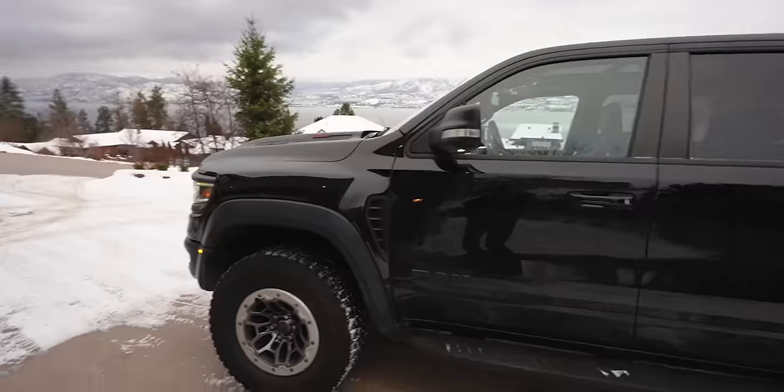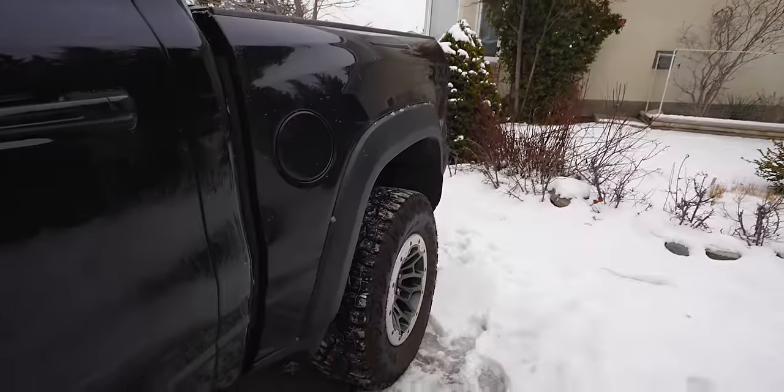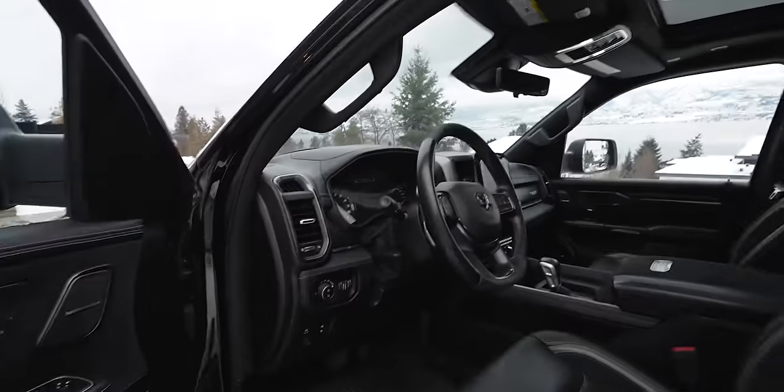It looks mean, even as just a stock truck. I don't know if I'm gonna do anything to this. Maybe some wheels and tires in the spring. Maybe I do the upgrade and do 850 horsepower, 1,000 horsepower? Dare we do 1,000 horsepower? My wife might kill me. Just listen to the sound.